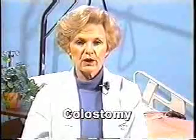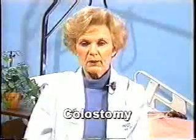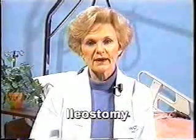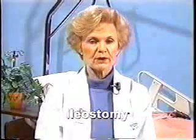There are two types of procedures which are done. The first is called a colostomy. In a colostomy, a portion of the large colon or large intestine is removed. The second type is called an ileostomy. An ileostomy is when a portion of the small intestine, called the ileum, is removed.